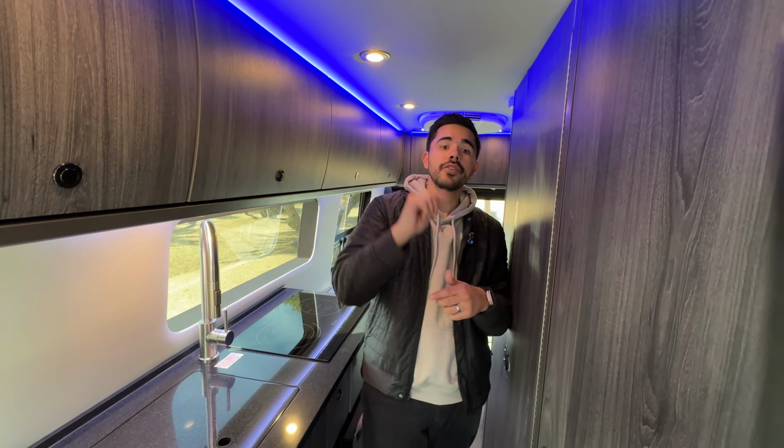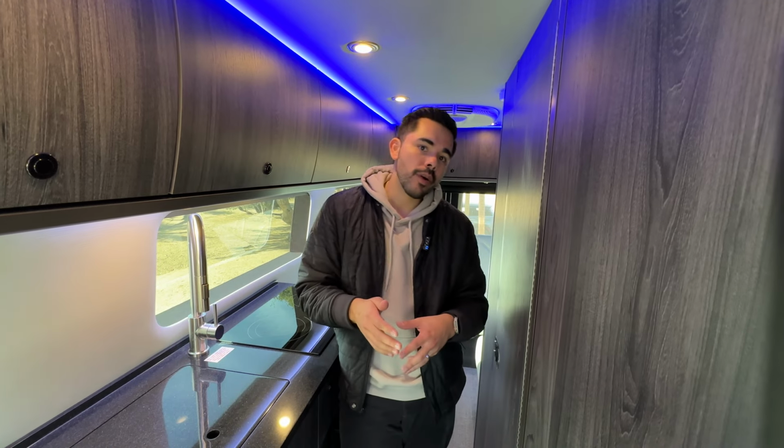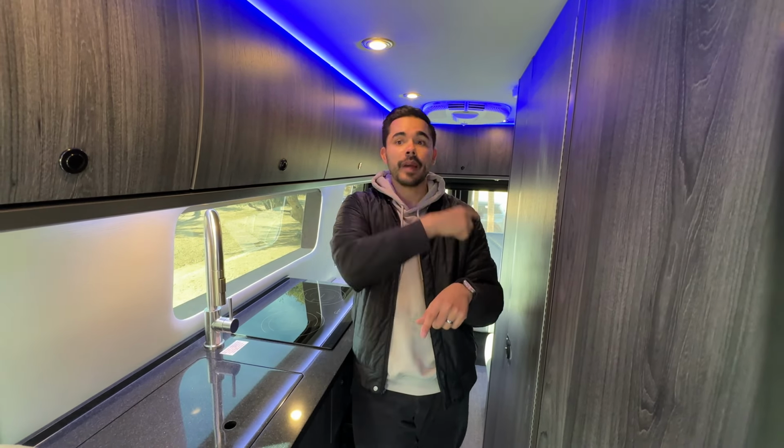Now in front of me, I have the first of 2 televisions, although word of warning, if you're going to be using the remote, you want to be careful of where you're aiming it because you might accidentally be changing the channel for the TV in the back instead of the front. So for families, something to consider.